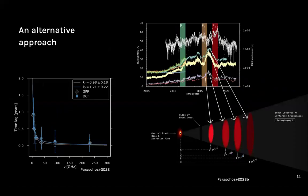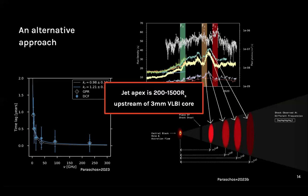So, a third option, which doesn't include VLBI, is to use light curves. So these are the light curves of the source, historical data from 2005, at centimeters and millimeters here. And it's again the same phenomenon, basically. So if you have a flare, as you can see here, depending on the frequency, it will arrive sooner or later. And so based on the time lag between when these flares arrive, we can extrapolate the distance, basically. And from that distance, since we have more light curves, we have more data points, we can again fit the same power law and get an estimate. And so overall, we find that the black hole is between 200 and 1500 Schwarzschild radii upstream of this 3 millimeter VLBI core.